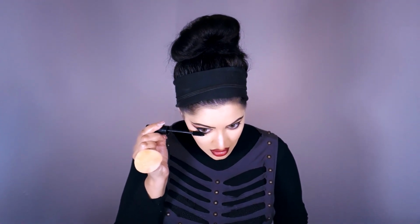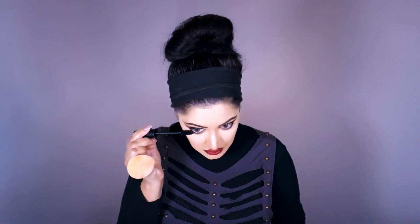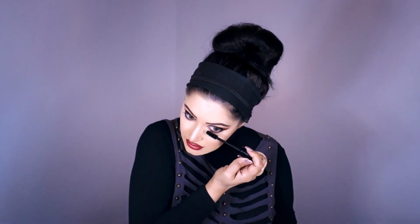Doing my bottom mascara. No lash illusions, it's smoky enough, so just mascara, only 2 layers. While I wait for that to dry, I'm going to make my liner symmetrical on both sides.